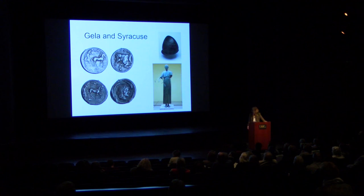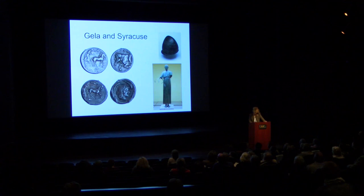and I had to really cut out a lot here. But they were not just engraved by regular artists, but by the very best that money could buy. In fact, signed, as we're going to see.